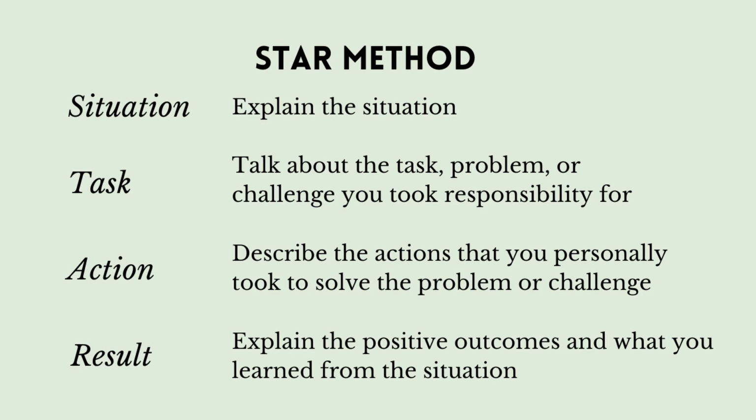So maybe you're sharing a time when something didn't go particularly well, but what did you learn from that experience that you're going to take forward into another situation? In that sense, that STAR acronym can just help you structure those answers. So have a look online for some of those interview questions that you might be asked, and then have a go, practice trying to answer them using the STAR method.